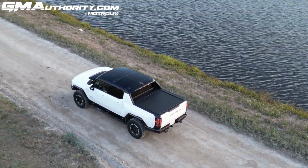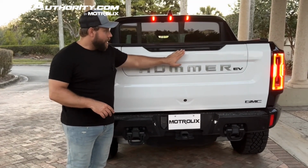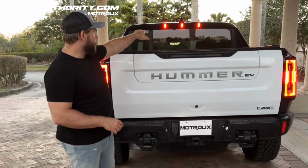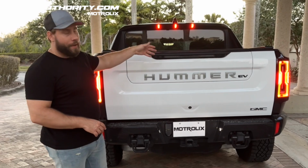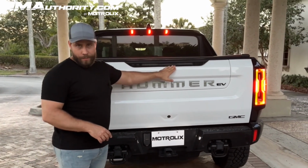Another piece worth mentioning here at the rear is the chimsel. So this is the center high mounted stop lamp. It's integrated into the top end of the tailgate itself. An interesting place for the chimsel for a truck. Typically they're located up there, but since the 3 marker lights are located at the back of the cab in the Hummer EV pickup, they had to put the actual chimsel here.